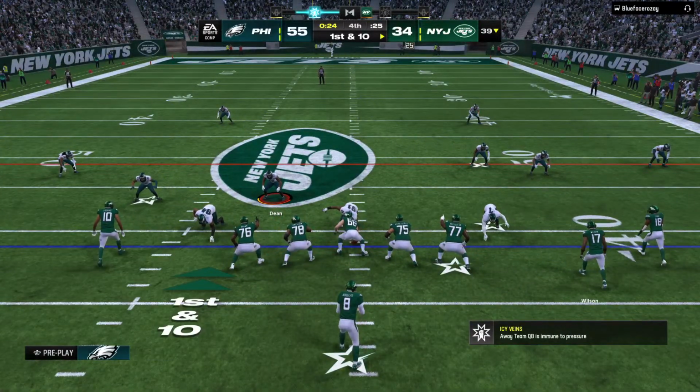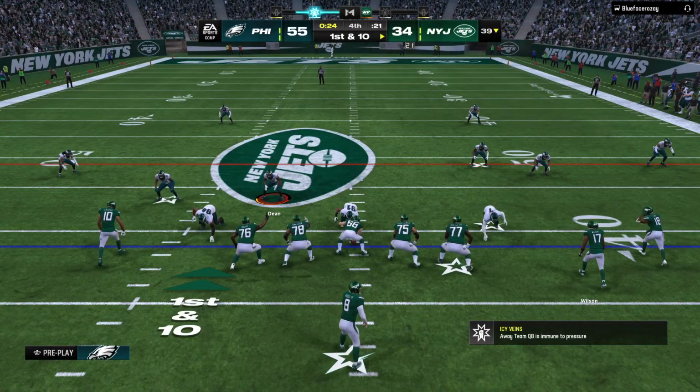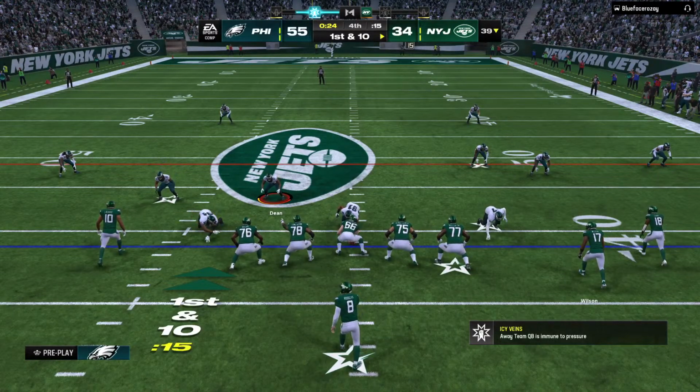Jump out! Jets 300! Jets 26! Hey, take 26!